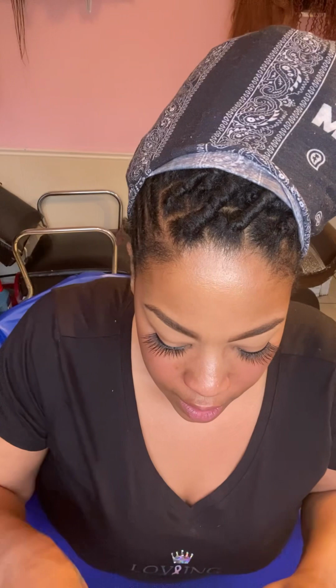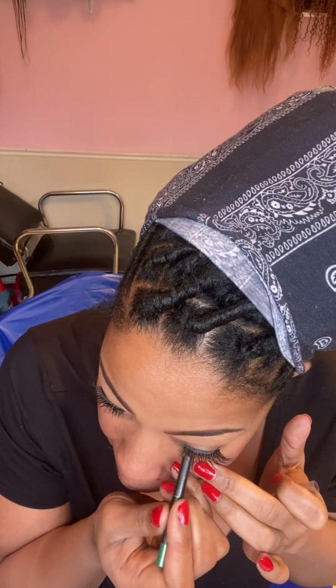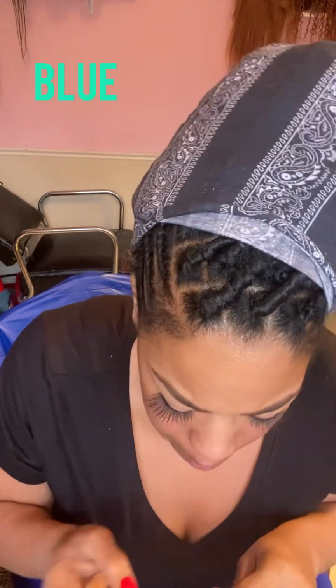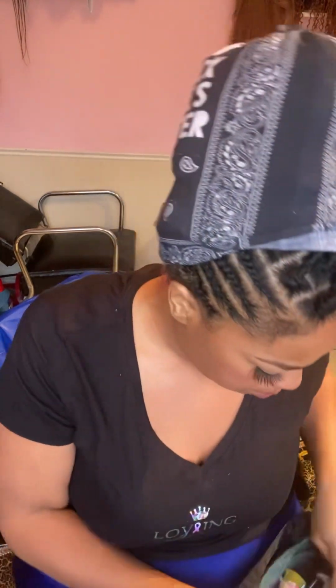We're almost finished with our eyes. We have eyeliner now, which is LA Girl green eyeliner. It's like a gold green, and it is so pretty. I like to use a green or a blue to make my eyes pop. It's better than using black all the time. I like the green or the blue.